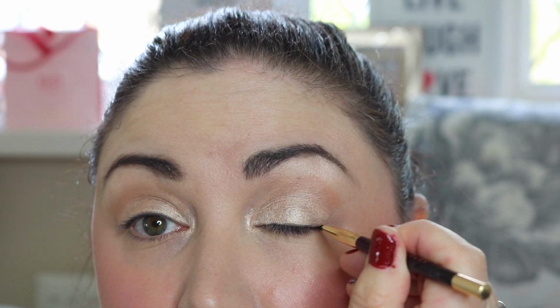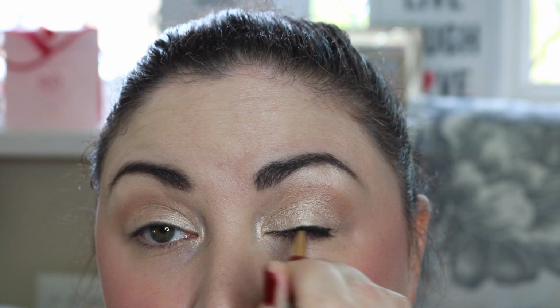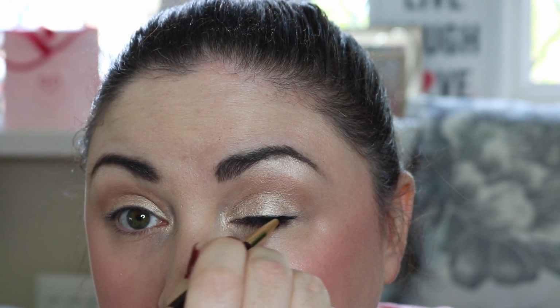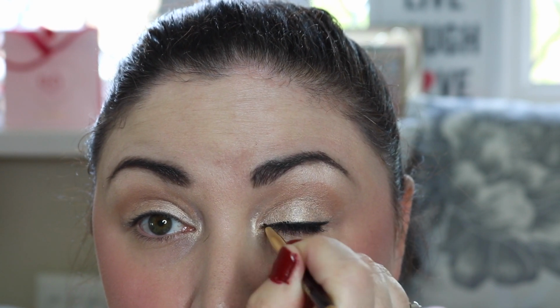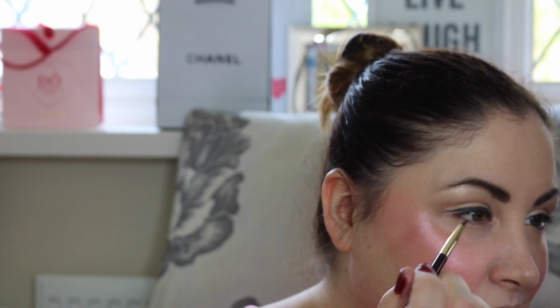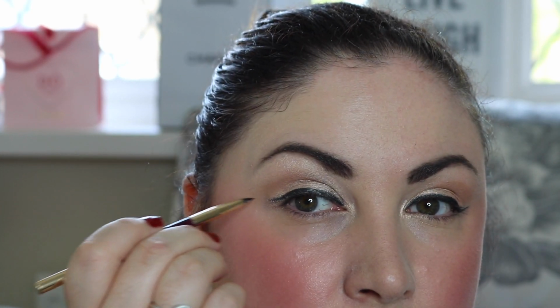And I'm just going to take this as close to the lash line as I can. So it just gives that gentle line to frame the eye. I'm actually for once not going to do any sparkle. I know, so unlike me. And just do the other eye. I'm just going to do the smallest flick up. So just done a small flick, and that is eyeliner done.